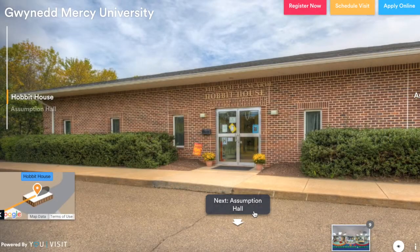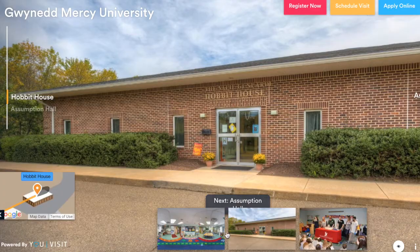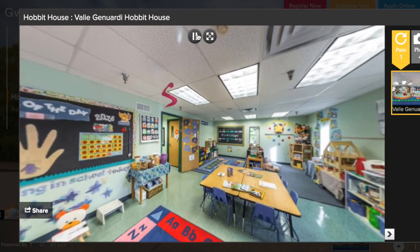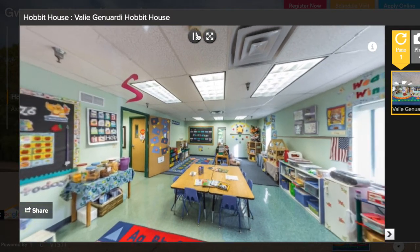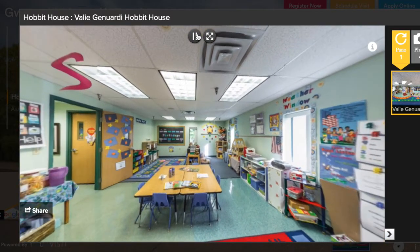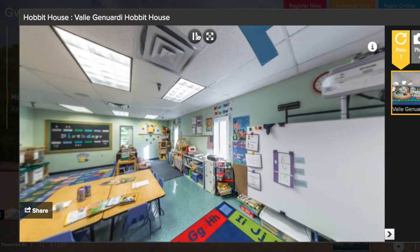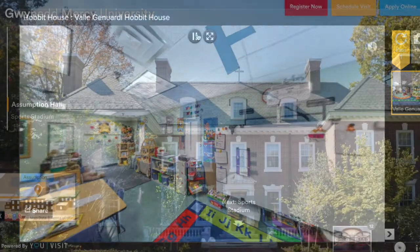Our next stop is Hobbit House. Hobbit House is a certified preschool located on campus. Families within the area can send their young children here to receive an optimal learning experience. Education majors have the opportunity to student teach at Hobbit House and get the experience of teaching young learners.